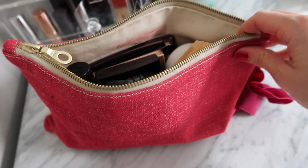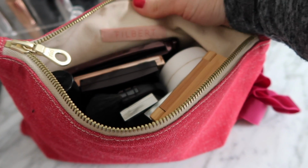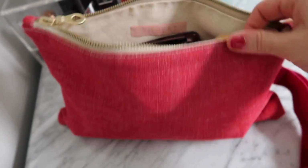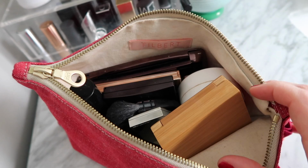This bag was a little holiday gift from Jeannie of Beauty Heroes. It's by the brand Filbert. I think they still carry these on the Beauty Heroes website. It's actually, I think, a purse, like a clutch, but I really like using it as a makeup bag.